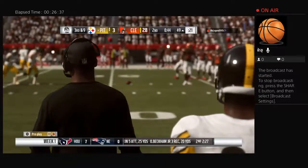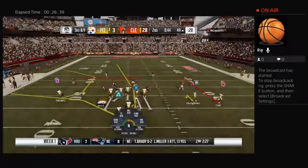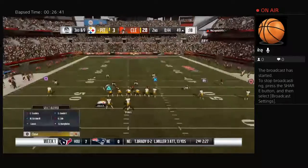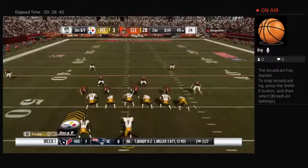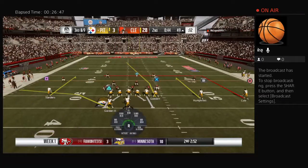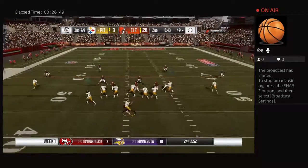And the Steelers on third down. They've only converted once in 4 tries. This is 3rd and 9. We got 3, fellas. We got 3. 180. Hayden's goal.